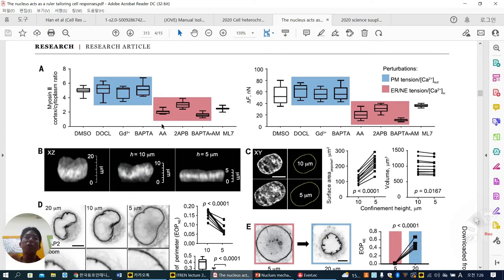And then they want to know how this myosin II cortex expression is induced. So this blue one is plasma membrane tension, which means cell membrane tension, traditionally well known. When cells are compressed, the cell membrane stretches, and the nuclear envelope, or ER, is attached to each other. The nuclear membrane is also tensioned, okay? So they want to decouple whether this phenomenon is from the cell membrane tension itself or the nuclear membrane tension itself, including ER. This is some DOCL, a cell membrane tension remover. Okay, they relieve the tension from the cell membrane.